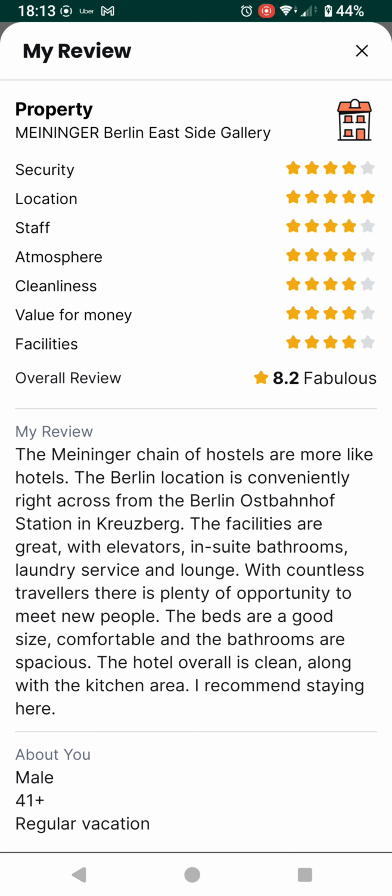The third category is staff. All the staff I met in Meininger Berlin East Side Gallery were great. Although I lived in Berlin previously, I was still unsure about navigating through the vast network of public transit, and the staff were very helpful with this. Everyone was genuinely friendly, and I wanted all the guests to enjoy the vibrant neighborhood of Kreuzberg and the city of Berlin. Overall, a 4 out of 5.